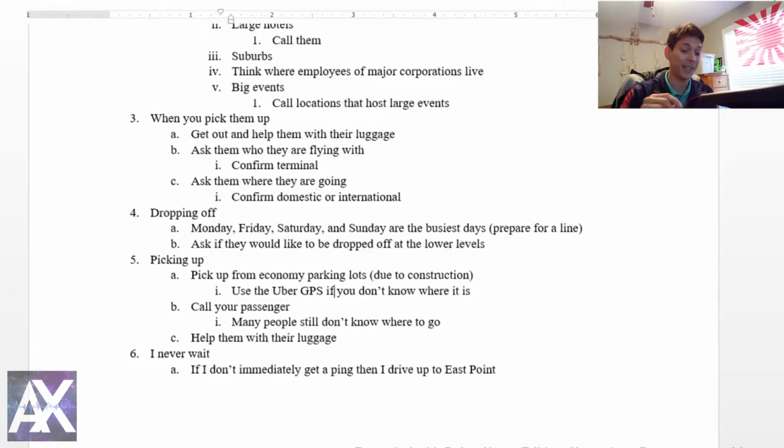The lower level is an integral part, especially since Monday mornings are super busy at the airport. Sundays, weekends are busy, holidays are busy, so try and save yourself some time as well as the passengers some time by going to the lower level. But always ask first, because sometimes they just don't want to be bothered with anything new. They just want to go to the upper level.